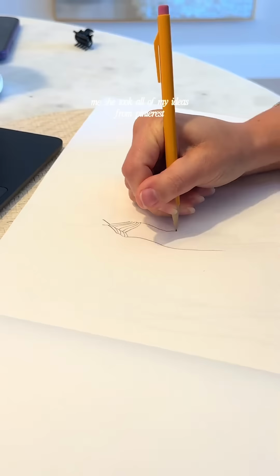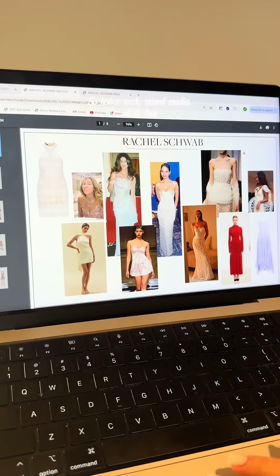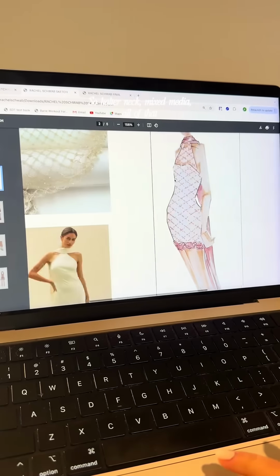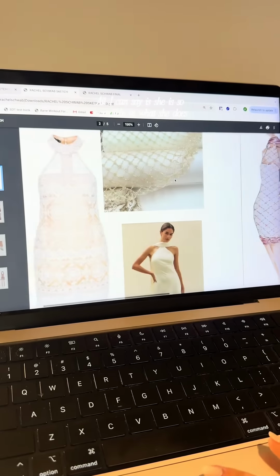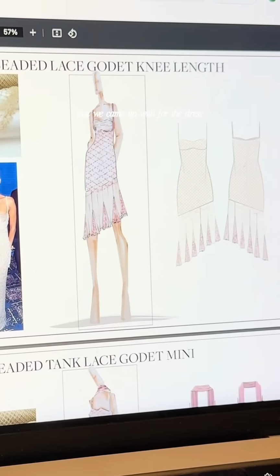She took all of my ideas from Pinterest and categorized them by the different commonalities that she was seeing. So halter neck, mixed media, all of that. All I can say is she is so incredible at what she does. I was amazed the entire time. And these were the different options that we came up with for the dress.